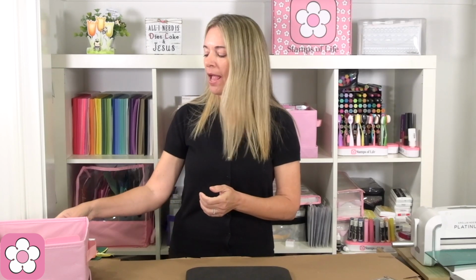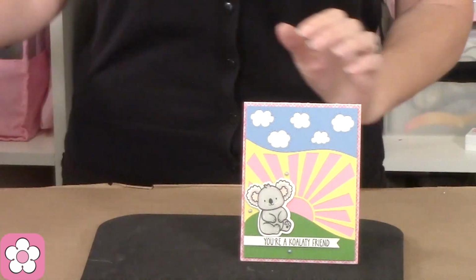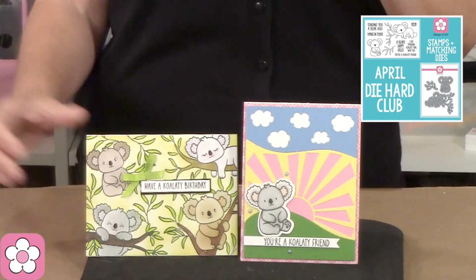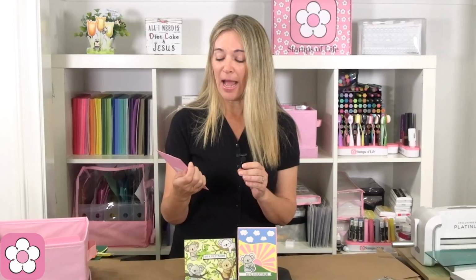Now, then we released our first of the month Stamps and Die Hard Club. And I'm telling you guys, this is probably my top one or two now. I've had so much fun with this koala that when I look at it, I just want to kiss it. So dang adorable.